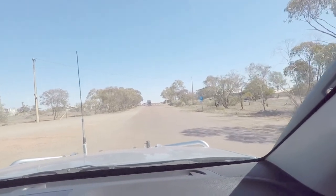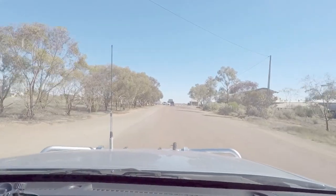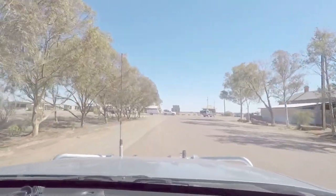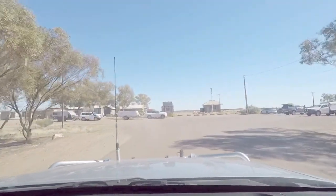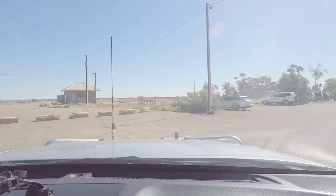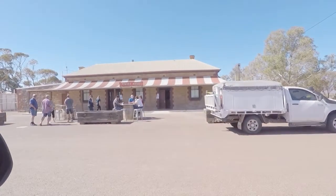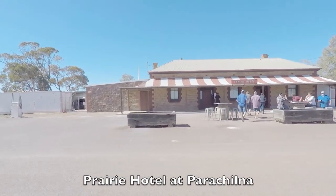We've just turned off the main road. We've arrived at Brackena. Definitely open. Okay, yeah, a few signs there sort of indicating the pub might not have been open, but sounds like it is. There's the Tony. There she is. The Prairie Hotel.